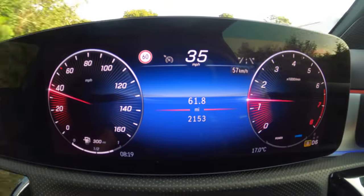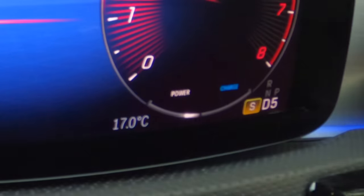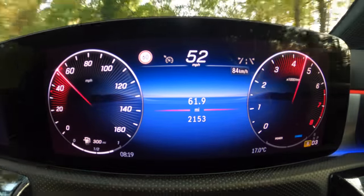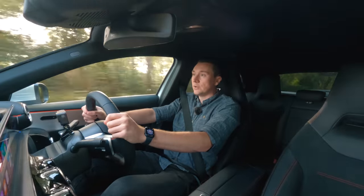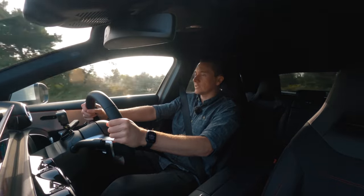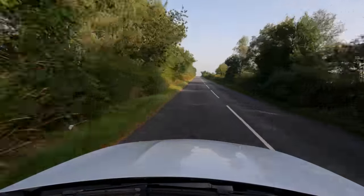So if I change this to sport mode, you'll now notice that, of course, not only will the car drop down, but you'll see on the left there, it gives you a little bit extra power to fill in the gaps of turbo lag. So it does not take you long to get up to the speed limit for the road. So it's very clever how mild hybrid works. Literally can help save fuel, but also give you a bit of a boost when you need it the most.